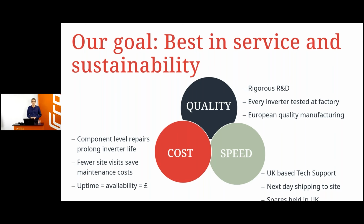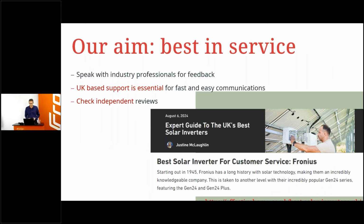And also we need to look at cost. So a lot of people will look at Fronius products and say, yeah, out of the box, they're quite expensive. But if you look over the whole product lifespan for a PV system, the fact we have those component level repairs, the fact that you have fewer site visits, and also there's more uptime for the inverter, it's generating more, better availability, means that Fronius PV systems are cost competitive. And we've recently had some very good feedback on our technical support. So the guys in the office are very pleased when we've received a few different awards for the quality of our service. So hopefully we're doing the right things.